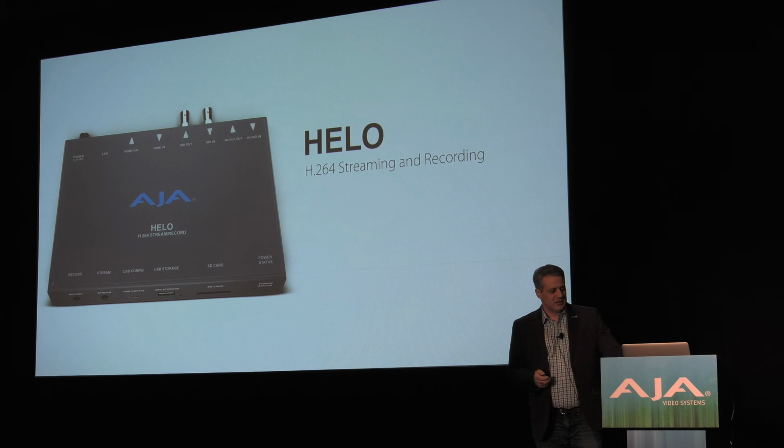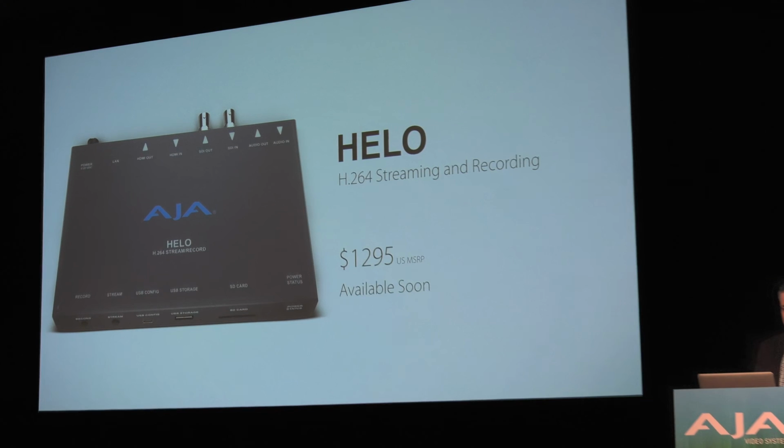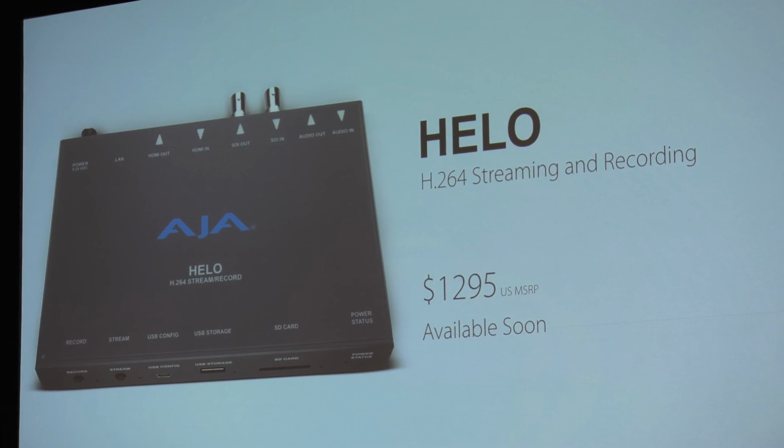Hilo is $1,295 and will be available soon. We're really happy about this. This is our first H264 box. We've been working very hard on it. I think we've come up with something that's really powerful and flexible.